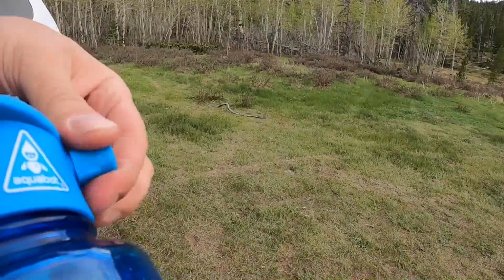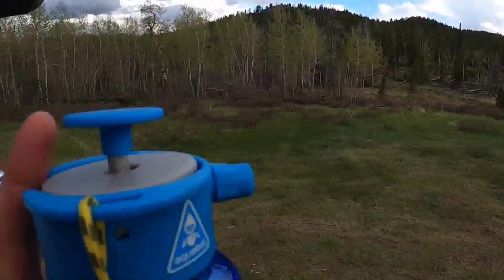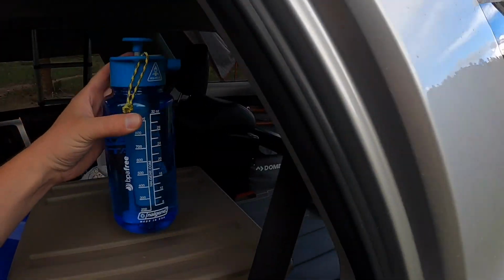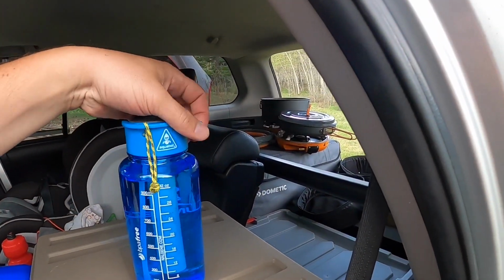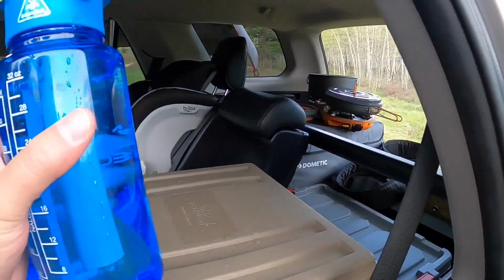You pump it up, and the nozzle, you can do a real fine mist, or open it up and you got jet stream out of that thing. This works fantastic for, man, everything from cleaning hands, cleaning dishes, all that sort of stuff. This thing is great.